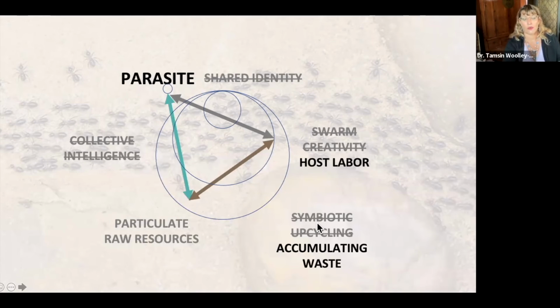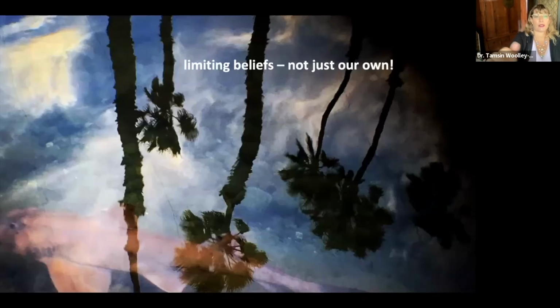And then what happens is, because the link is severed, there's no more care for the symbionts, because who cares about that territory? We're just going to go to the next one. And so then you get waste accumulating and the symbionts die. And then pretty soon the raw resources dry up. And that's the cycle. And then the parasite goes on to the next planet or whatever, colony. How do we stop this kind of parasitism for ourselves?